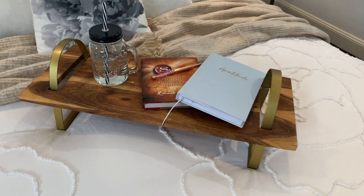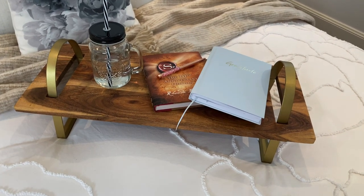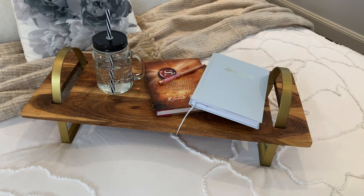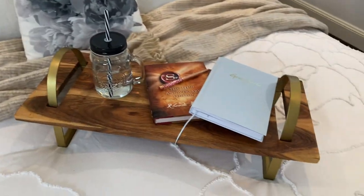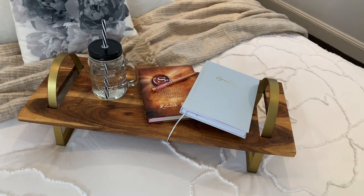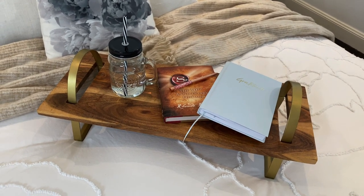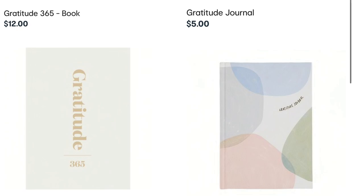So my little stable table idea was a success. I'm so happy with it. I've been editing these last two videos actually with this on my lap in bed, sitting right there, and it's worked really well for me. It just sits across your knees really well. It's not high, so it's not above your knees, but I find it really comfortable just to come across my knees. Gratitude journals, $12 or $5.